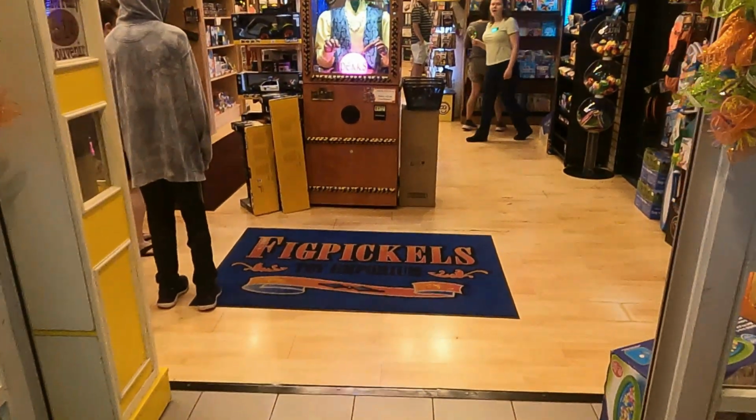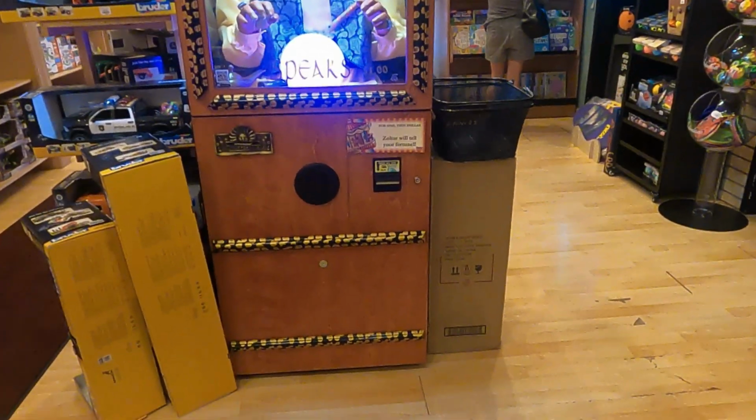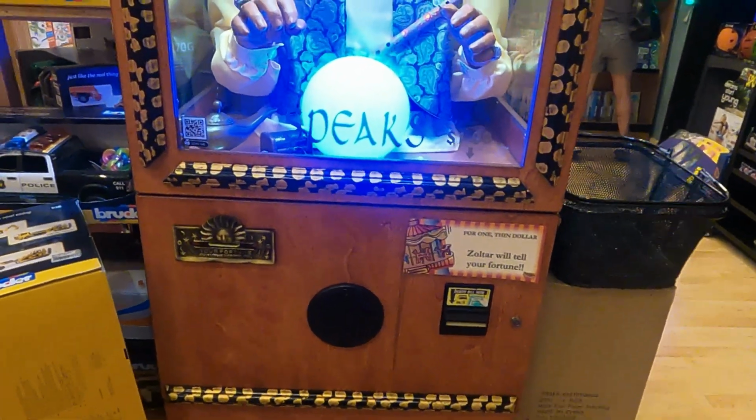It's this Zoltar Machine. And if you don't know about Zoltar, it's from the movie Big. This, of course, is a modern version because it cost $1. So we're going to go ahead and give it a test drive and see what we can do.